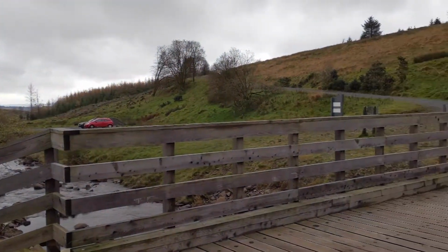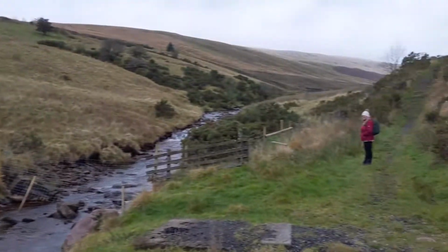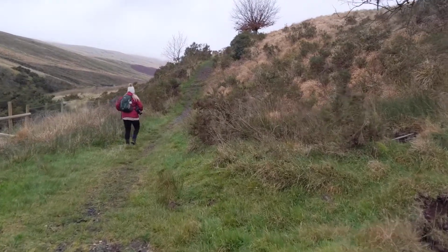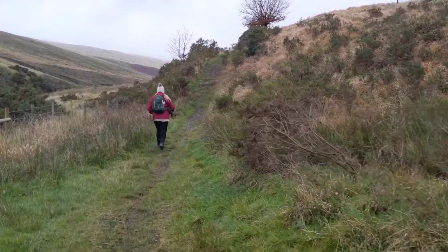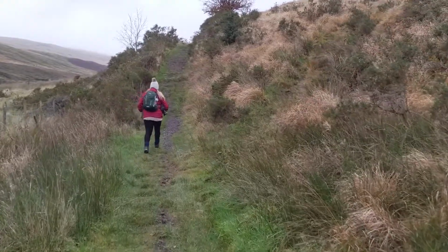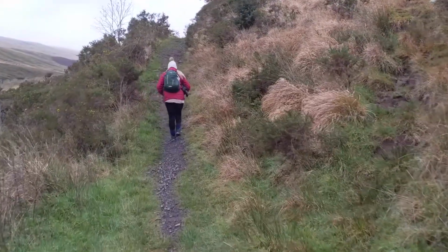So you can just see the cars come over the bridge, and what you do is turn left. There's Fiona, and basically follow the path. Turn right straight up the ridge line and keep walking till you get to the top. It is the worst part of this walk.